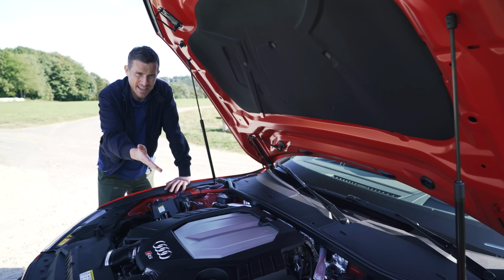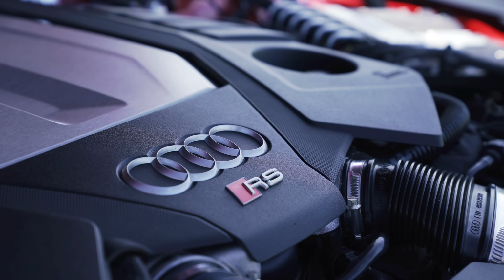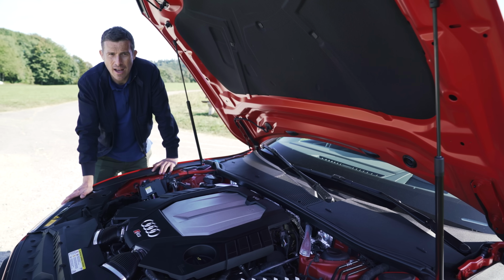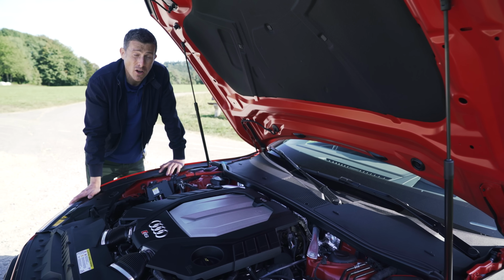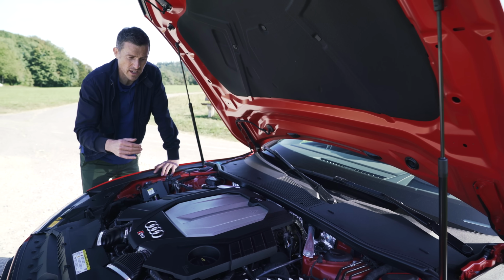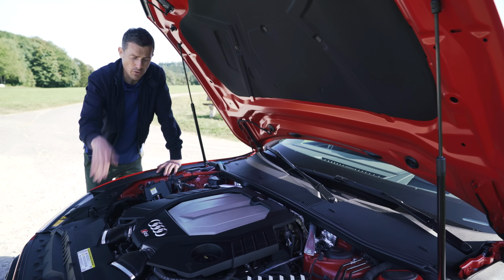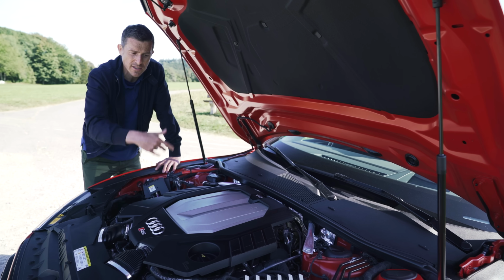Finally then, we come to the engine. It's a 4-litre twin-turbo V8, 600 horsepower, 800 newton meters of torque, and it also has 48-volt mild hybrid technology, so when you lift off the throttle, it can actually just cut off the engine and cruise to save fuel. Or if you're just pootling along the motorway, it will run on 4 cylinders instead of 8.